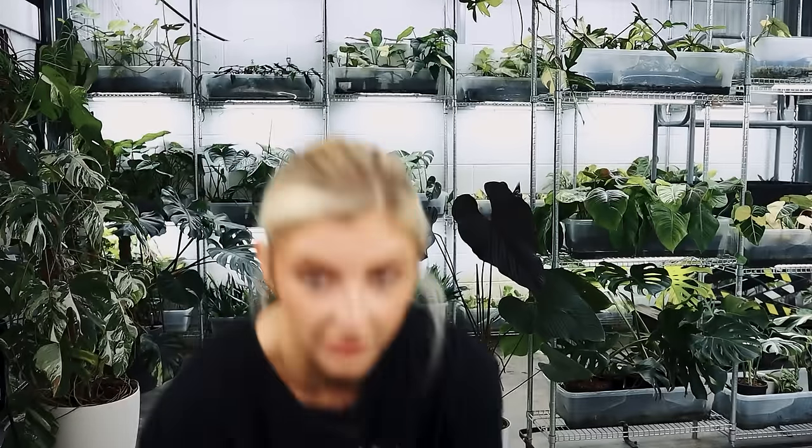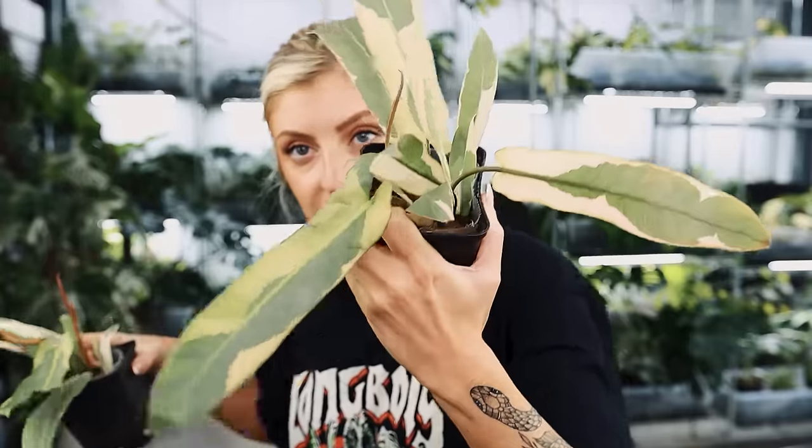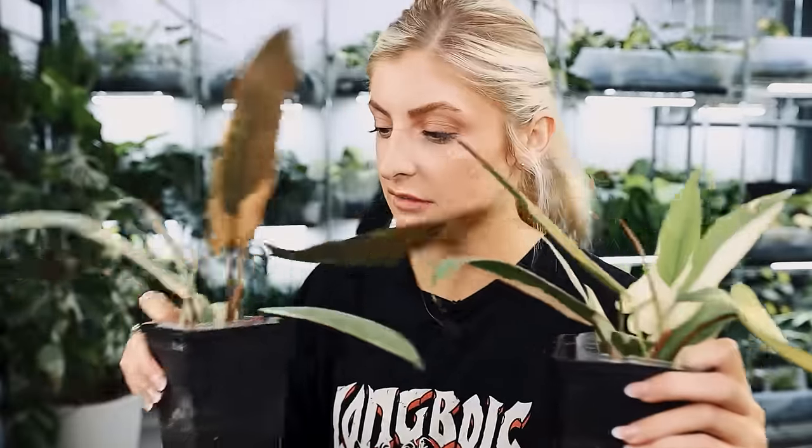So the other thing I've invested in would be these guys. Can you tell what they are? I will give you 5 seconds to tell. What do you think they are? They are climbers. You can't really tell, but they are climbers.